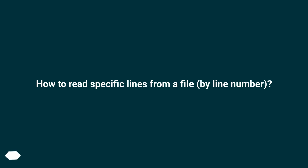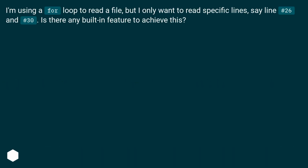How to read specific lines from a file, by line number? I'm using a for loop to read a file, but I only want to read specific lines, say line number 26 and number 30. Is there any built-in feature to achieve this?